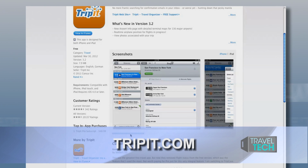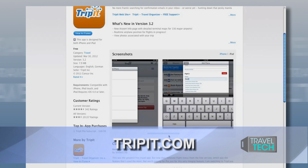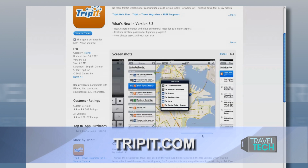If you're like me, it takes about an hour to get past all the random numbers and terms and conditions and pages of billing, when all you really want is the flight number, times, and a few other essential details. TripIt does all that for you.